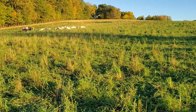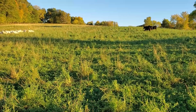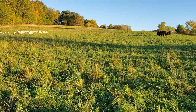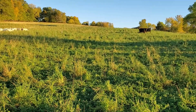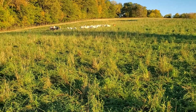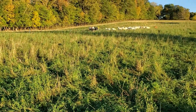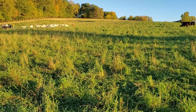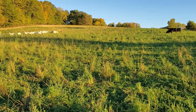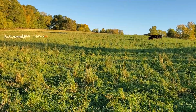We lost that one ewe, my oldest one, my first one I ever bought. She was 6 or 7, something like that. She finally passed. And I did wonder if the bloat was a contributing factor, but she'd been struggling all year, so I don't know what tipped her over, but we had to bury her, which is a shame. I was kind of planning on trying to get a ram lamb as a replacement and culling her out next year, but that didn't quite work out.